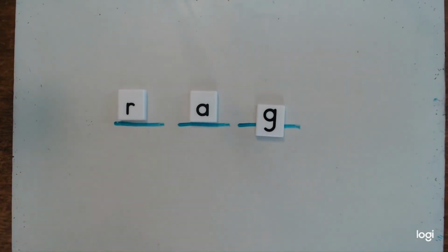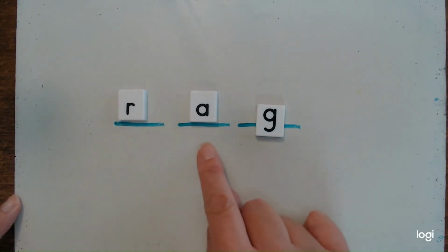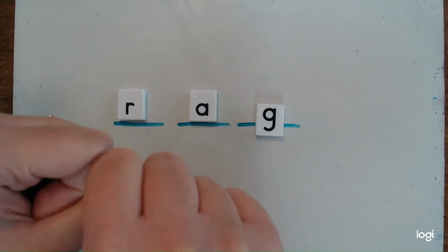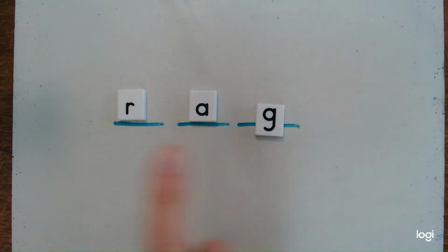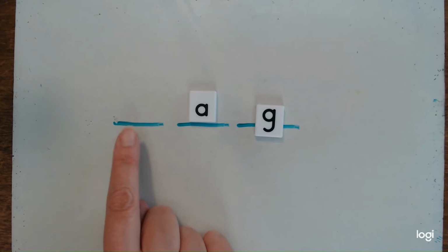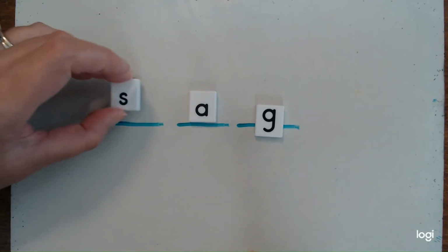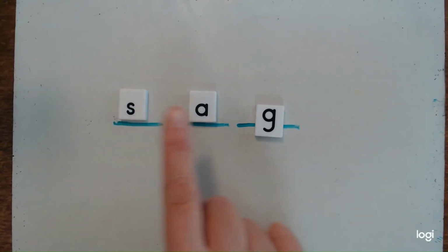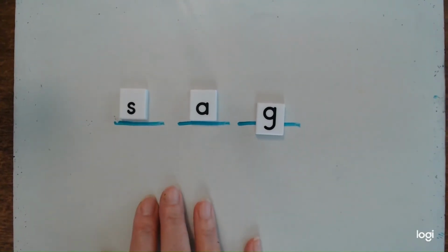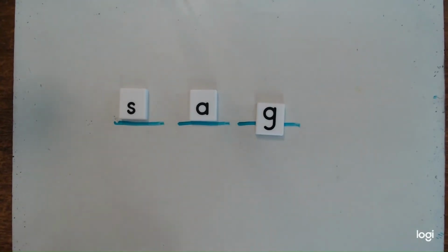Sag. Were you able to hear it? Let's stretch it. Sag. Let's break it. S-a-g. Which one doesn't line up? S-a-g. It's the R, you're right. Now, how do we spell the sound S? That's right, we're going to use the letter S. S-a-g. Sag. Very good. Now let's change the word sag to a new word. We're going to change one letter again.